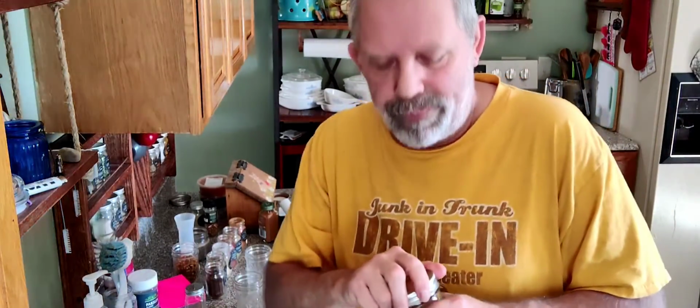Now, after you make them, depending on how often you use them, I don't write the dates on these because we actually use them quicker than 6 months. We cook with so much of the seasoning mixes I make that I don't date them, but I do label it. So it's taco right on there.